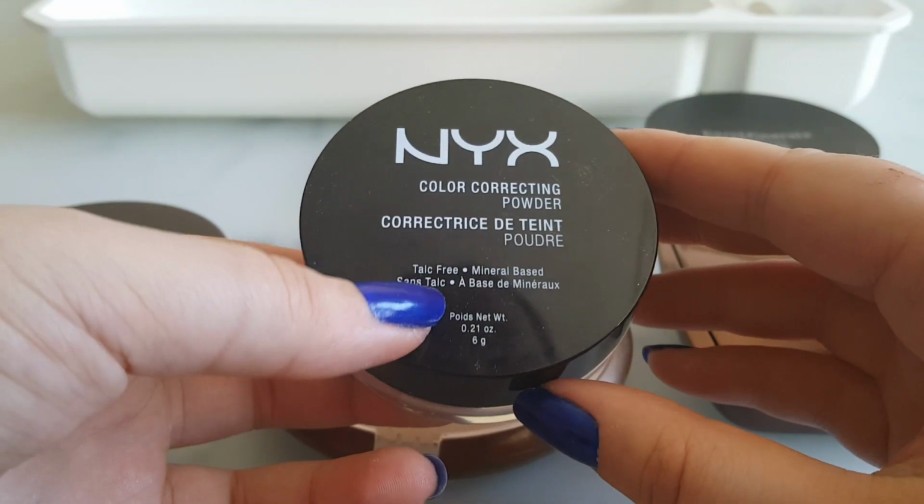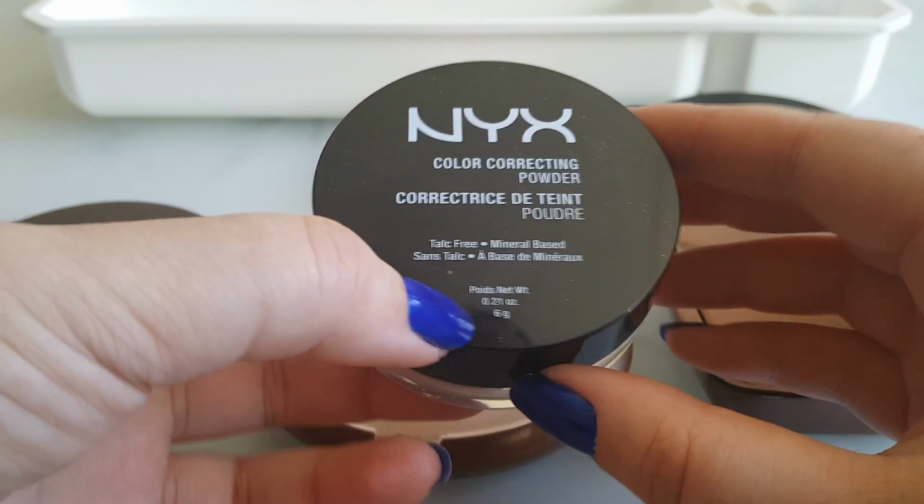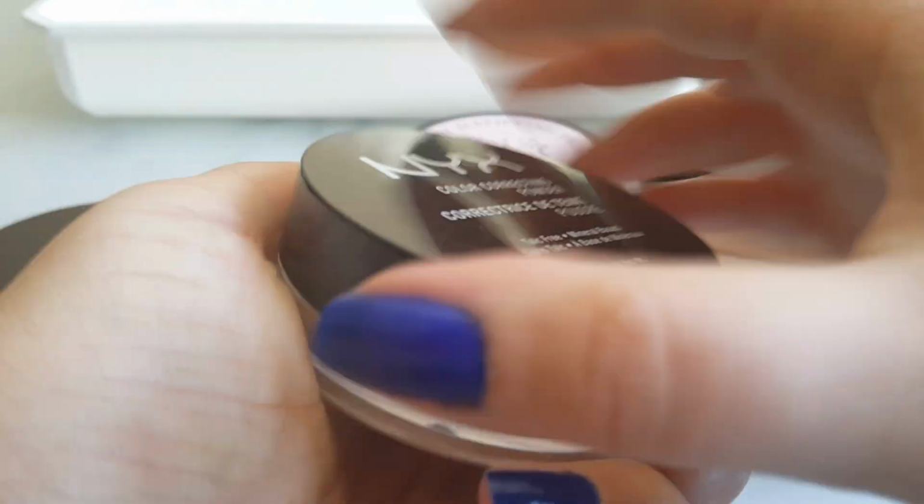So here we have the NYX color correcting powder in the shade Banana. This one is talc free, which I do appreciate. 6 grams. This is a fairly light shade of Banana, which is why I picked it up.